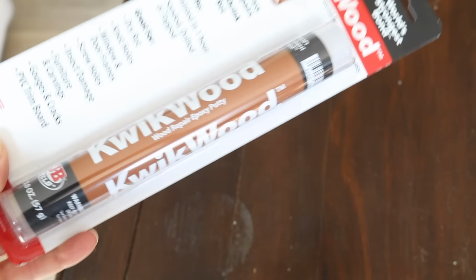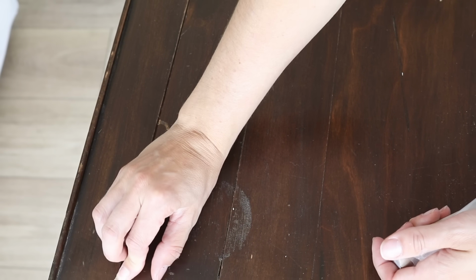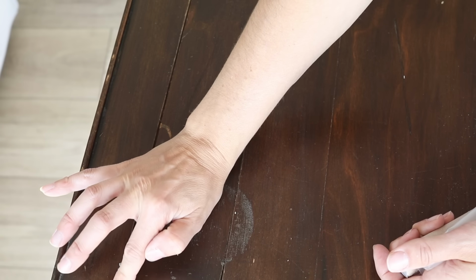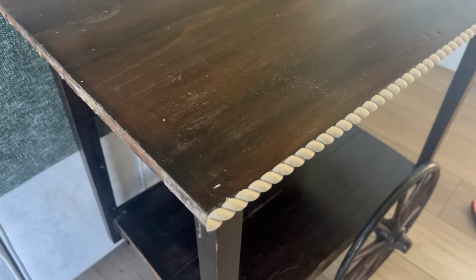It's called Quick Wood. It's a product by JB Weld that is paintable, and it's literally designed for filling gouges and cracks out of wood pieces. So with our new trim pieces attached and everything filled and then sanded, it was just time now to choose a paint color.